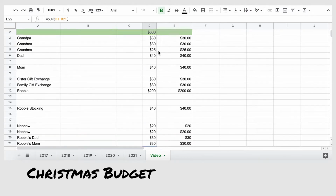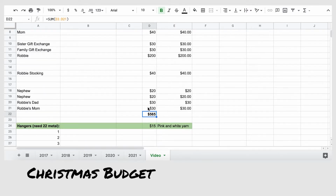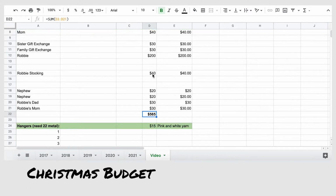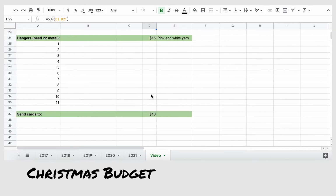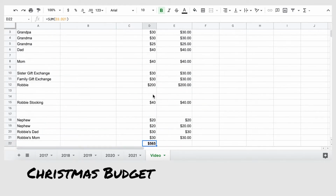And then at the bottom, it will total up the amount for all of the numbers I've put in. So you can tell it's a little below 600, which is kind of nice. That means I have a little leeway. But I still have down here, I put that the hangers will cost $15. That's for the yarn and for the actual metal hangers. And then the cards, I put the cost for the postage. And if you're getting them printed, etc., make sure you always add in all those extra costs as well.